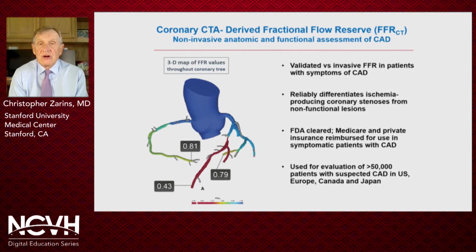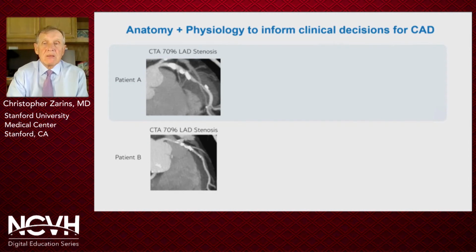Non-invasive FFR assessment is now FDA cleared. It is Medicare and private insurance reimbursed, and it is in common use for patients with coronary artery disease. Well, how does this work? Well, you do a coronary CT scan, which shows a 70% LAD stenosis in 2 patients. They both have calcium, and they both have stenosis visible on the coronary angiogram.